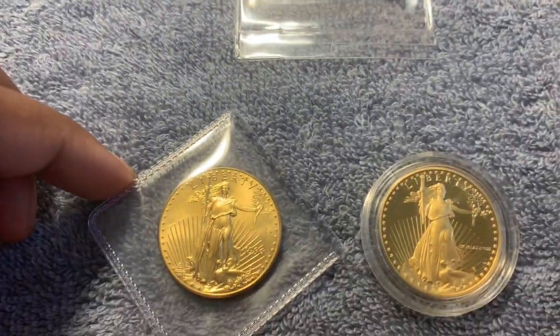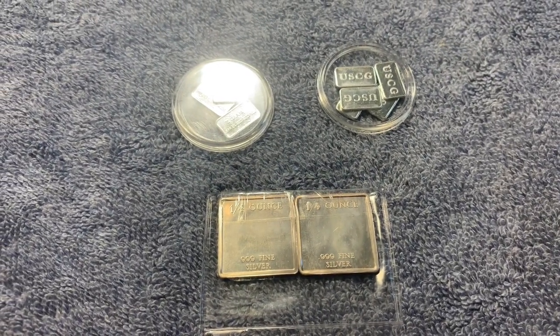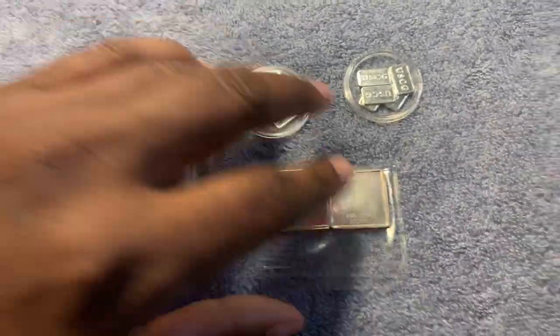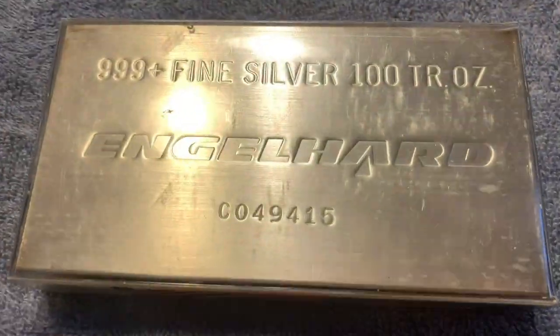So I didn't do the gold, but I got me some fractional for $20. Now, let me ask you guys a question. Do you think I just walked out of there and only spent $20? I don't think so. I think we know better than that, guys.